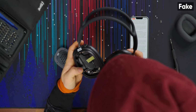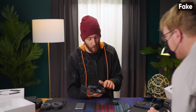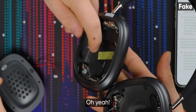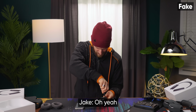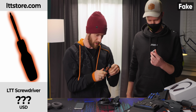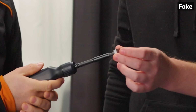No weights or anything. There's no weights. Wait. Yes, there are. I thought this was a little shelf in the mold for the cell that's missing to sit on, but it's not. It's a weight. Oh yeah. That's probably like actually lead. Lead's expensive, it's probably steel. I don't know, Alex. It looks really, really malleable. Try biting it. We have the super strong magnet bit from the LTT store screwdriver. Ah, maybe it is lead.